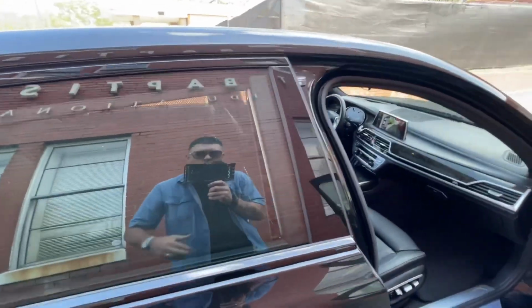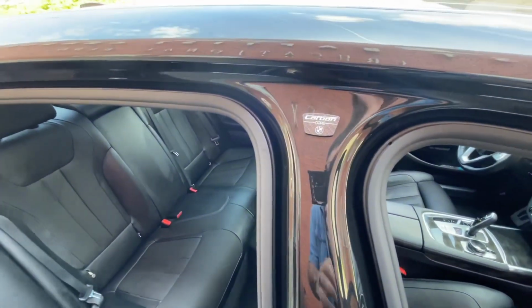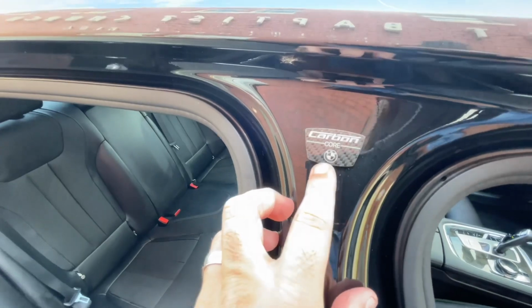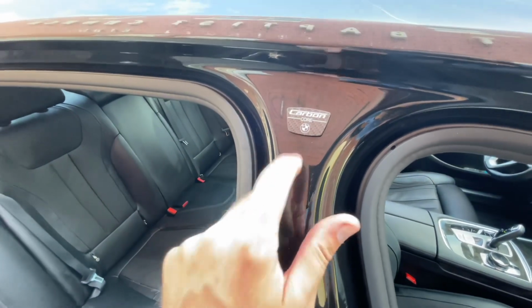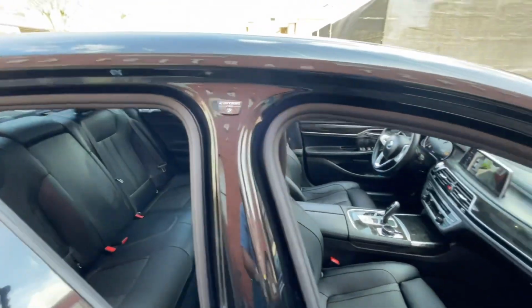Another thing, carbon core, which is something BMW does. And on both sides, it'll have that right there to let you know that it's carbon core, okay? So you got your carbon core.